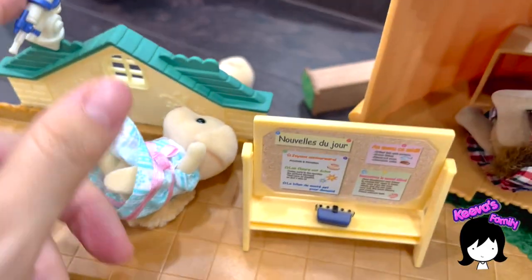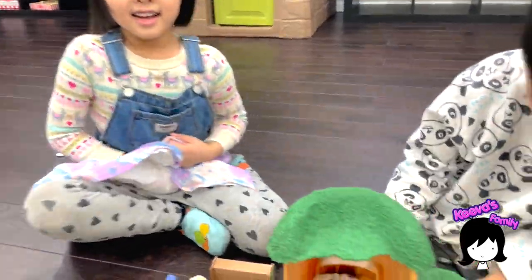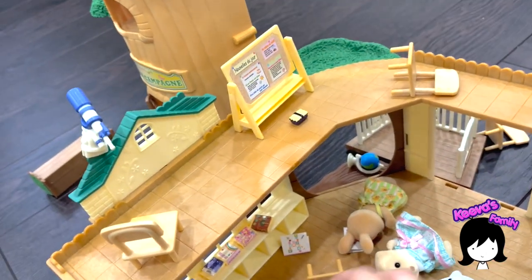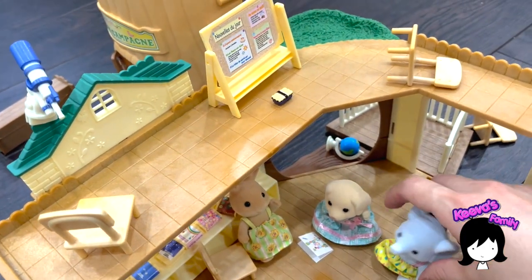Oh, here's another puppy! Hello! I've also found... Here's Doggy and here's Rabbit. Oh, Rabbit! Here you go, and Doggy! What else did you find? I found Squirrel or Chipmunk. Okay, let's have everybody back inside the classroom because we already found everybody. Kyler, do you have more students? I'm missing some students. Where is everybody? Is everybody having so much fun that they're still playing outside?